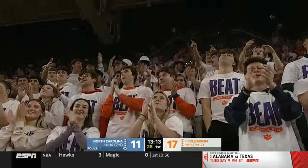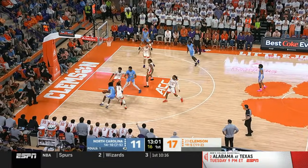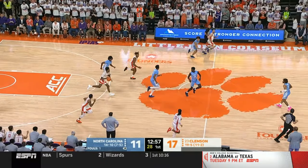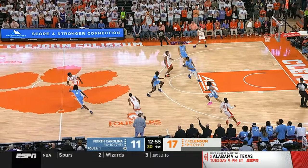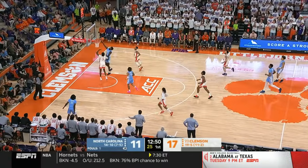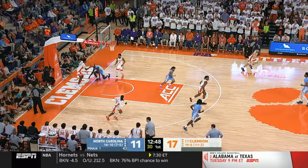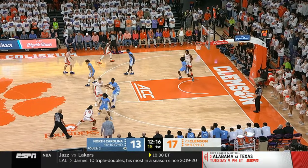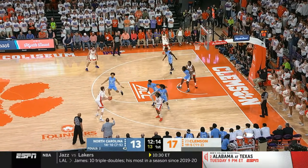There are 6 of them, opportunities in transition. Jackson left it short. And again, the Tigers collapsing on him. Oh, great hands by Jackson. Jackson coming from behind on the theft, tiptoeing through for 2. One win on the road for Clemson. They're looking to stay right in the top spots of the ACC.